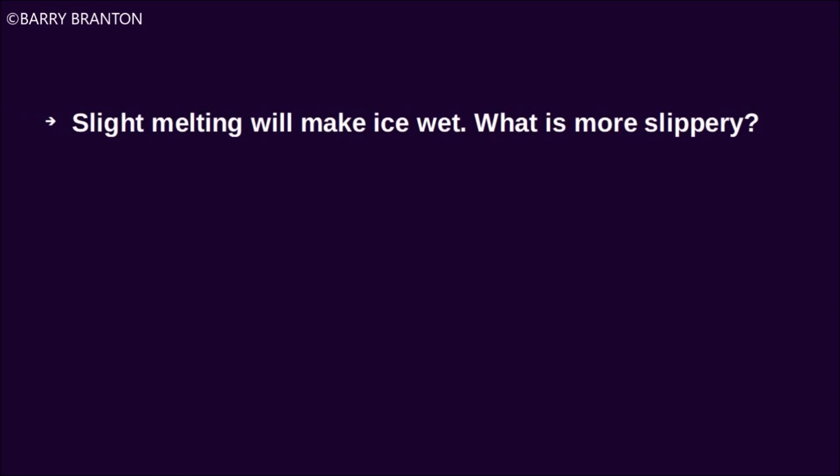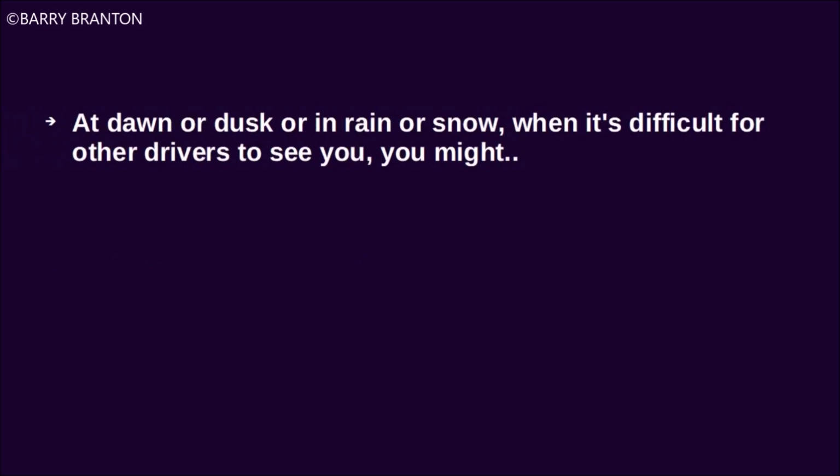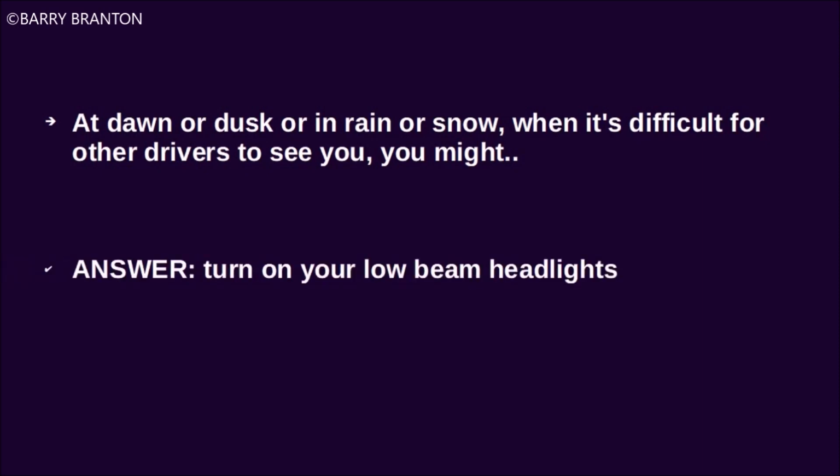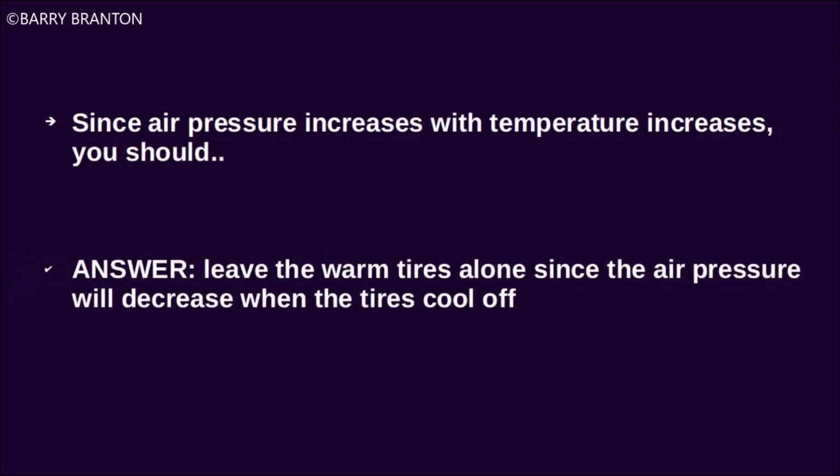Slight melting will make ice wet. What is more slippery? Wet ice is more slippery. At dawn or dusk, or in rain or snow, when it is difficult for other drivers to see you, you might turn on your low beam headlights. Since air pressure increases with temperature increases, you should leave the warm tires alone, since the air pressure will decrease when the tires cool off.